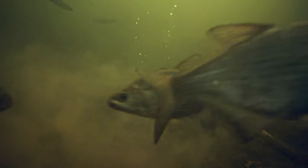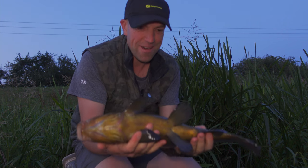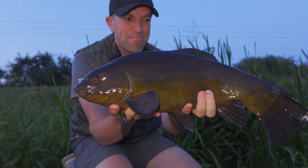Yeah, but now I can't see anything. And the third one is coming as well. Just see his nose on the left there. Check him out. Angry beast.